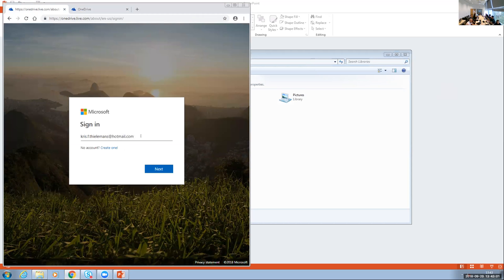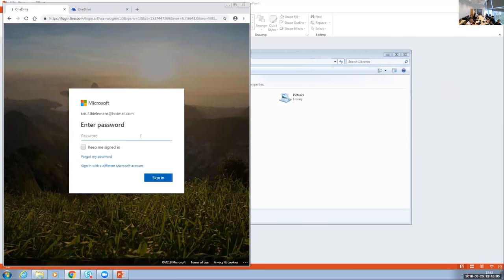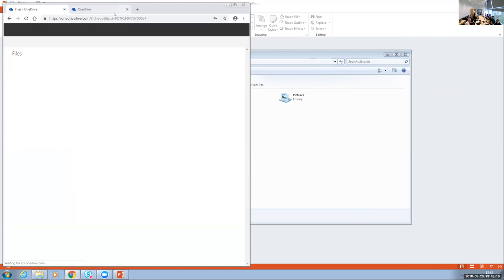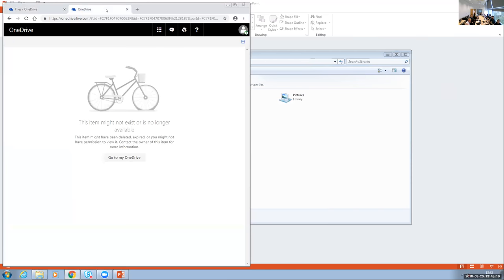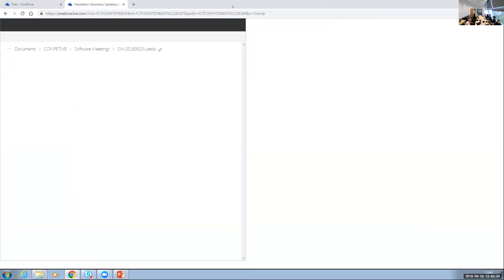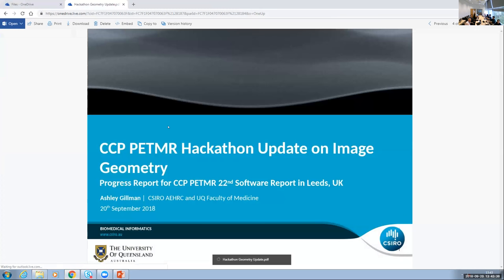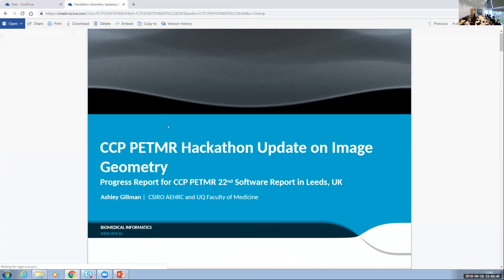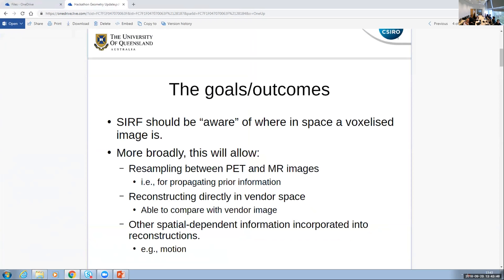Basically, there's three reasons why we want that information. Firstly, so that we can do resampling. If we've got an image acquired with the PET and one with the MR, we want to be able to resample into the same voxelized grid. Then you could resample the MR into the PET space and use that as a prior. Or potentially you can start to do more synergistic things, where priors propagate both ways. Another goal is that we can reconstruct directly into vendor space, so that if we take a vendor PET reconstruction and a reconstruction from SIRF and STIR, we can automatically align them on top of one another. Currently it takes a bit of playing around or some registration to get them aligned.